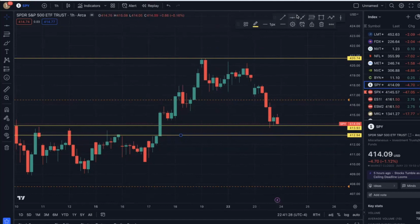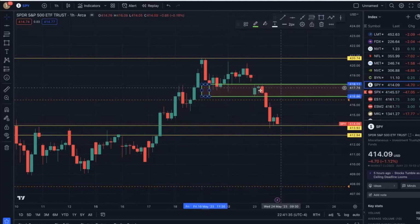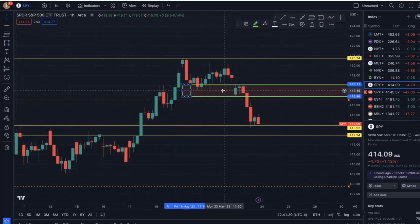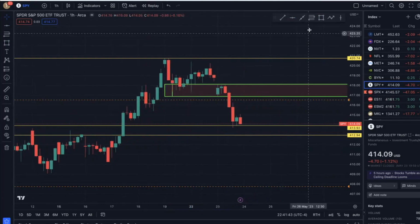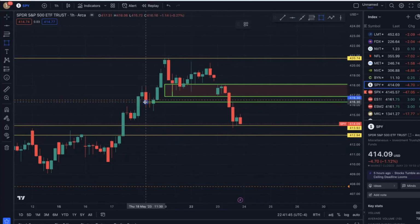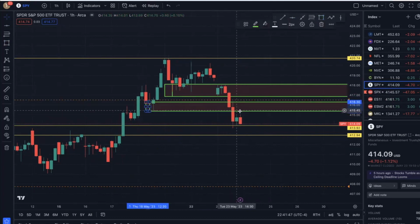Where will we bounce to when we do bounce? Probably somewhere in here. Let's say somewhere in this area, right? Wick, wick, wick, wick, wick. So we'll probably bounce somewhere to one of these wicks, maybe even this one, because you've got two areas that can be bounced to, right? So that's how that works.